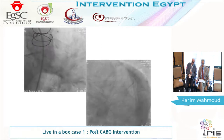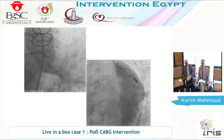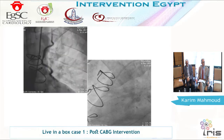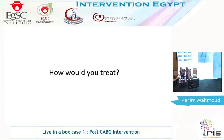Okay, so the viability might add information to the clinical data of this patient. However, the patient presented with recurrent attacks of chest pain, Canadian class 3. As we know, for a patient post-CABG, PCI is the preferred revascularization method. And PCI of the native vessels, if feasible, is preferred over PCI of the graft vessels. So, as Dr. Sharif said, it's a complex bifurcation of this left circumflex obtuse marginal branch.